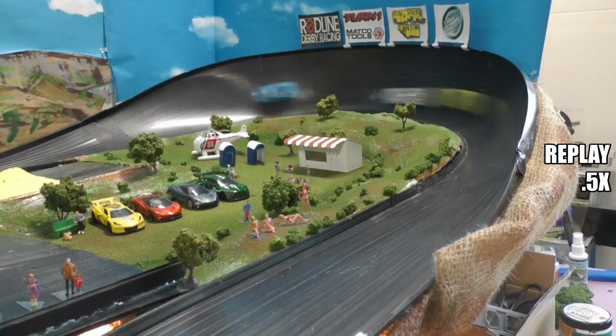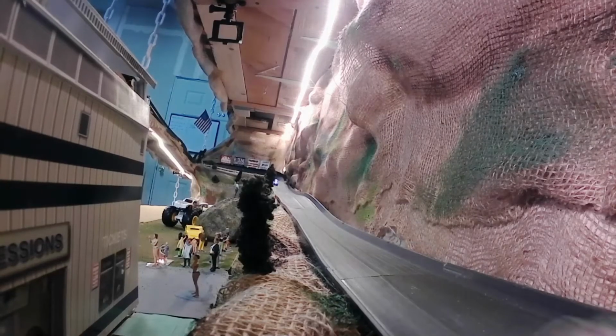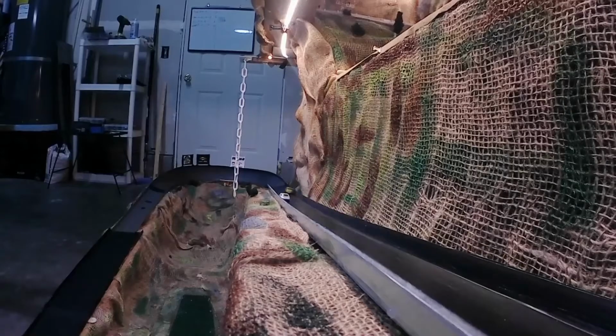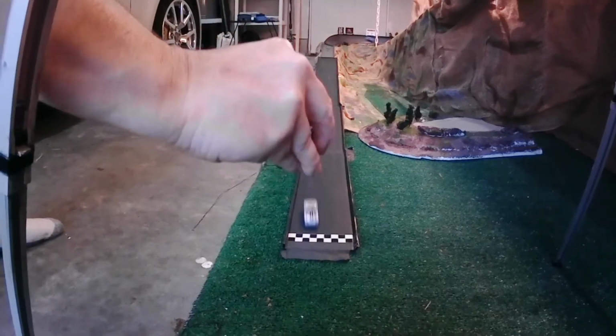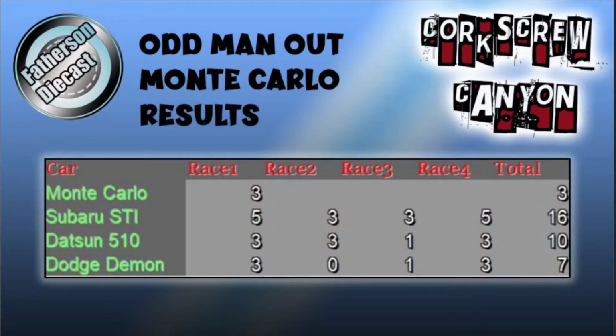It was a nice clean race around turn 1, and Monte Carlo's giving it all he's got to try and pass that Lancer. Monte Carlo makes an outside move coming down that backstretch. But it's just not going to be enough, so that Lancer slowly pulls away and takes the win. Monte Carlo scores 3 points in race 1.